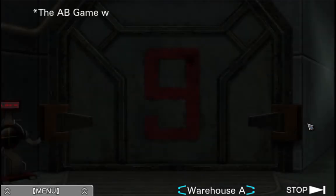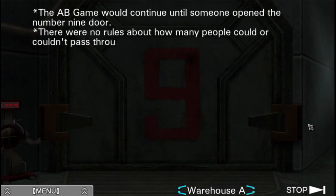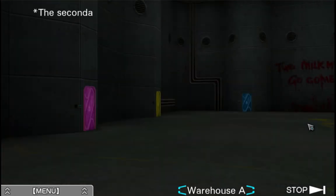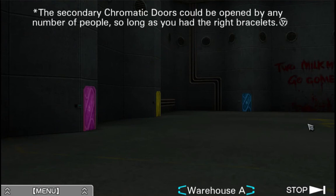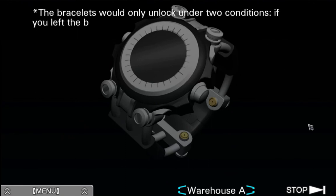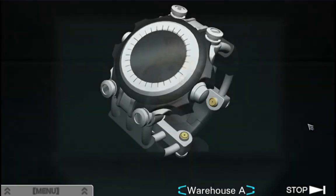It took a moment to go over everything in my head. The AB games would continue until someone opened the number 9 door. There were no rules about how many people could or couldn't pass through the number 9 door. That means it was possible for everyone to escape. The secondary chromatic doors could be opened by any number of people, as long as you had the right bracelets. The bracelets would only unlock under 2 conditions: if you left the building or if your heart stopped. If your BP hit 0, the needles in your bracelet would activate, killing you.